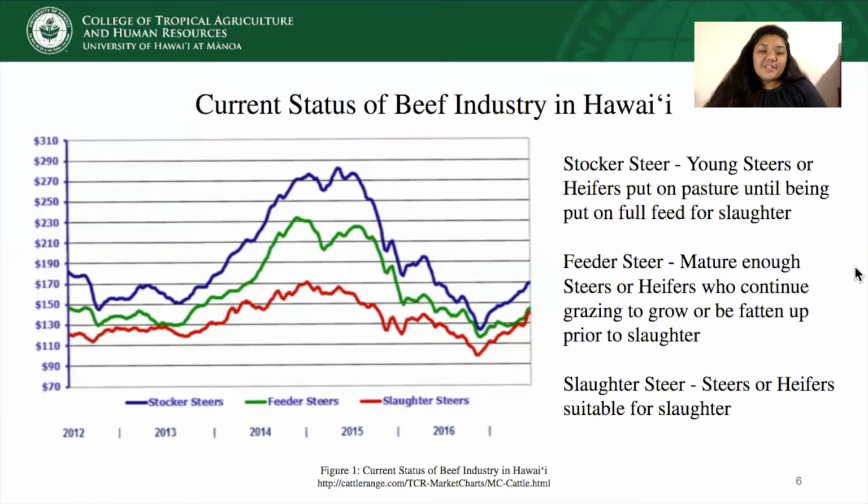The reason why we focus on producing and selling stocker steers is because stocker steers fit within the bottleneck threshold that our state is in. This means that we have more resources for younger beef rather than older and more mature beef.